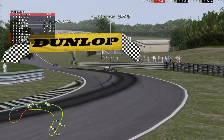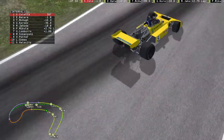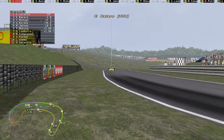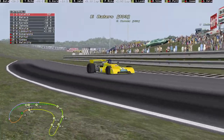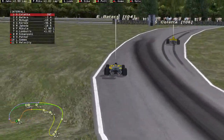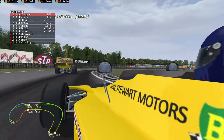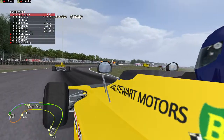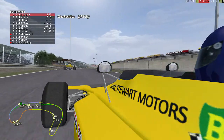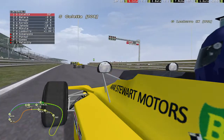But let's just go back to the battle for the lead with now 3 to go. 3 to go this time by Eddie's Batar and Stefano Coletta. And Stefano Coletta's just kind of checked out here. And Batar almost around. Oh, what's that? The gap is closing. Batar almost went round there. Coming to 2 to go. This is going to be quite intense here. Stefano Coletta just holding on to the lead here.